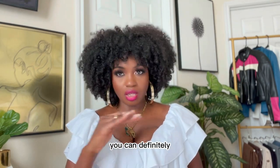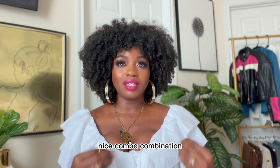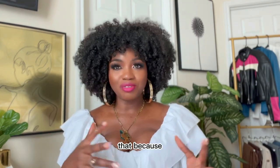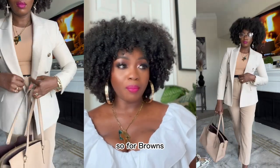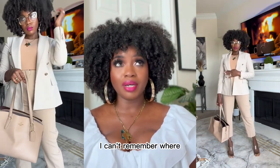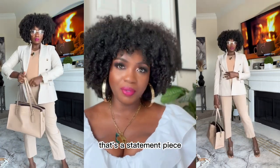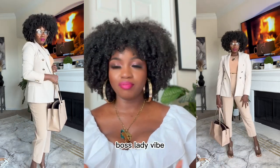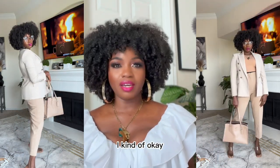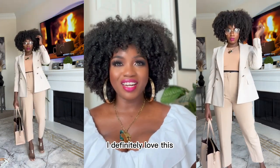Like I told you all, when you're playing with colors, you can definitely move like that and it will give you a really cute, nice combination that could turn out great and make you look good and popping. So for browns, I went ahead and added these glasses that I got from, I can't remember where. It's just a brown cube glasses. That's a statement piece to just elevate the look again. The look is giving office babe, lady vibe. Okay, we're going out and we're looking cute. There you go. That's it with this look.